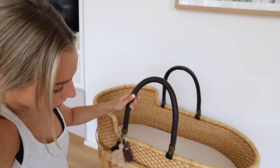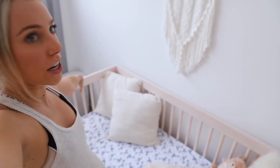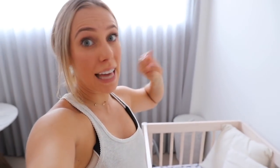This is from the Young Folk Collective, and he'll be sleeping in this next to my bed for, I suppose, around 12 weeks. And then obviously this stuff is just for decoration because when they're a little baby, they can't sleep with anything in their cot.